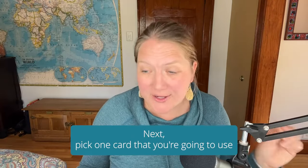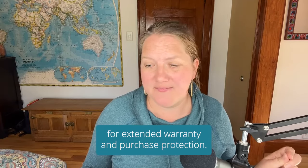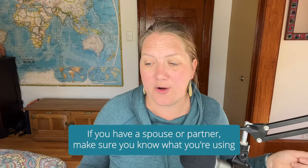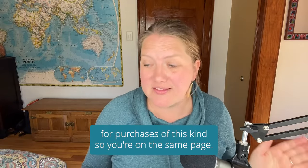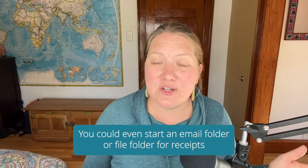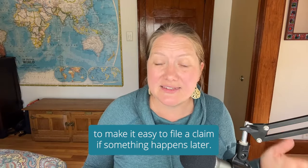Next, pick one card that you're going to use for extended warranty and purchase protection. If you have a spouse or a partner, make sure you know what you're using for purchases of this kind so you're on the same page. You could even start an email folder or file folder for receipts to make it easy to file a claim if something happens later.